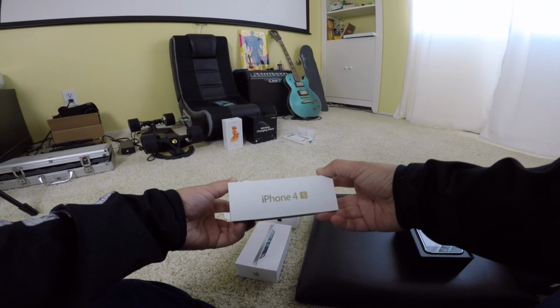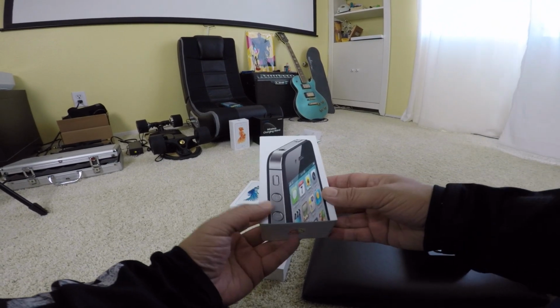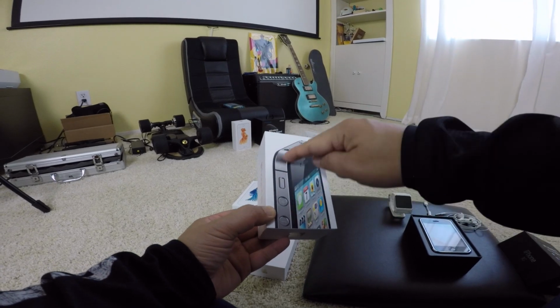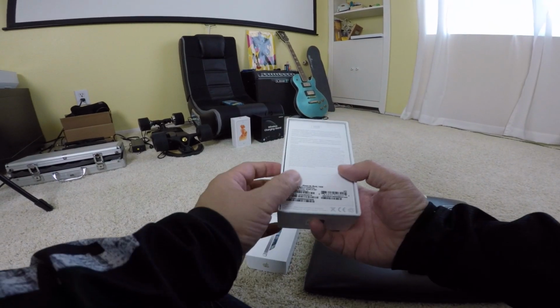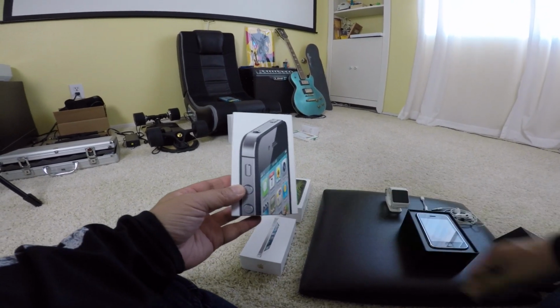Here are the other iPhones I've owned. I got the iPhone 4S, which I loved this model when it first came out. The way it looked, the glass, and the curves on it and all this. This was one of the best looking iPhones, I thought. And this is when they came out with FaceTime.